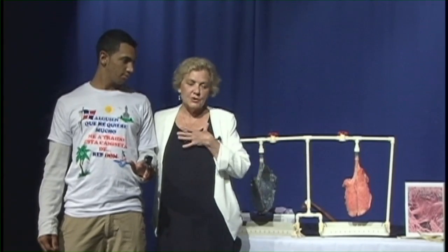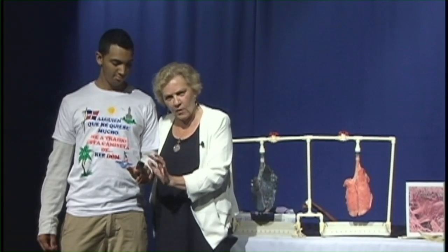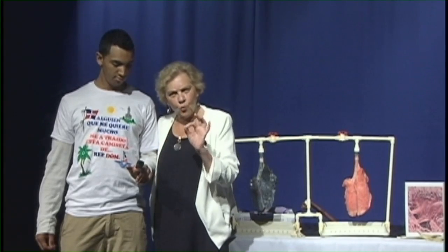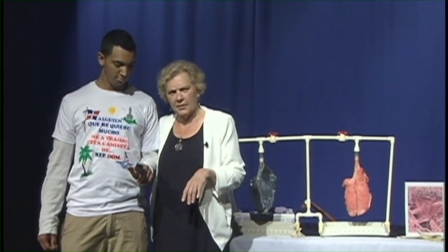So what you've learned so far is that your lungs are housed in a bony cage, and that bony cage is your ribs. And your lungs are really important because they're the organs that are bringing oxygen to every part of your body. What I have now on my model is an oxygen machine. It's looking through his fingernail and telling me that his red blood cells are 98% filled with oxygen, and that his heart rate is about 110.